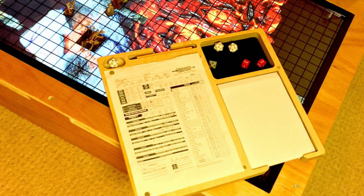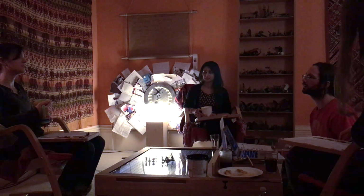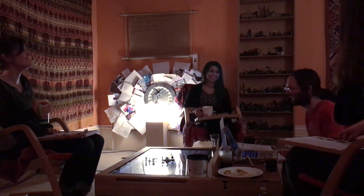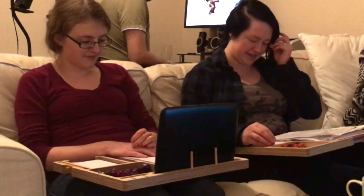If you're into games with miniatures and table maps, you can use it at the games table to keep things organised, secret, and to stop people stealing your pencil and dice. If you're into shorter games or games without miniatures, it opens up possibilities of playing on the couch, in the car, at lunch break, whenever or wherever you like.